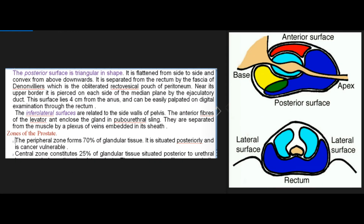The posterior surface is triangular in shape. It is flattened from side to side and convex from above downwards. It is separated from the rectum by the fascia of Denonvilliers, which is the obliterated rectovesical pouch of peritoneum. Near its upper border it is pierced on each side of the median plane by the ejaculatory duct. This surface lies 4 cm from the anus, and can be easily palpated on digital examination through the rectum.